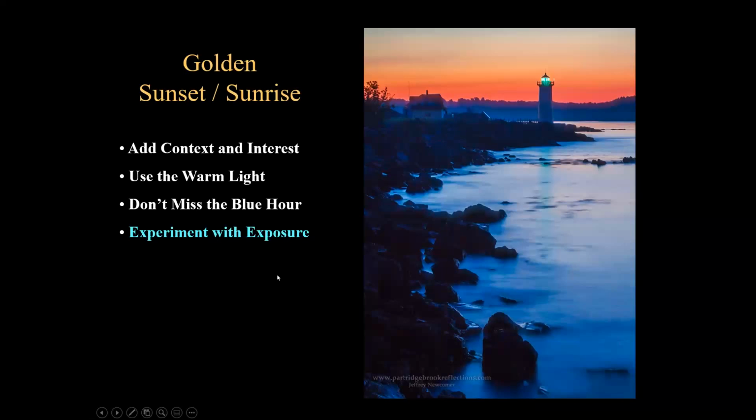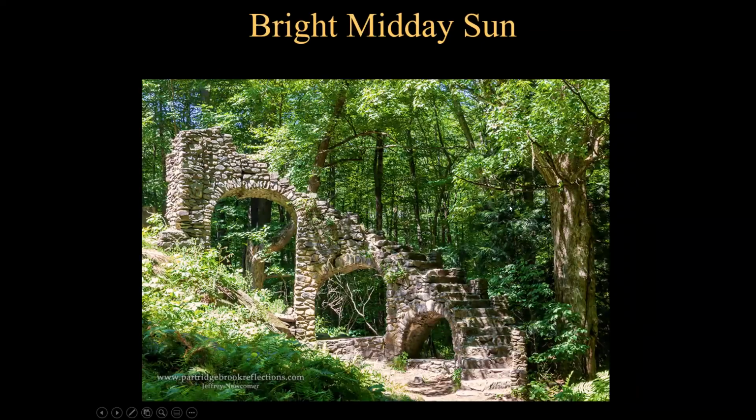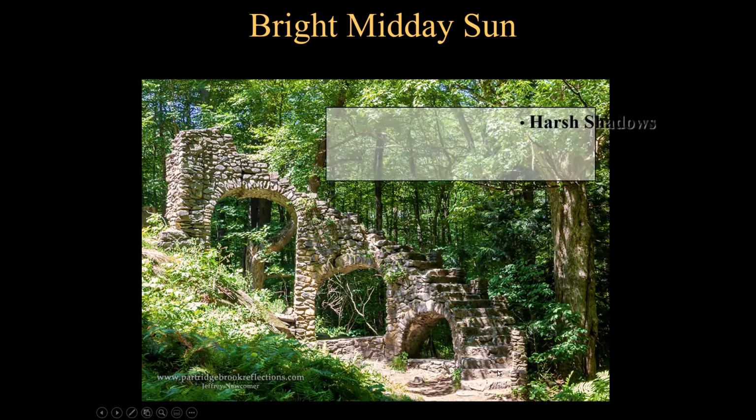Now, opposite from the golden hour, this wonderful time to shoot, is bright, sunny midday sun days. And photographers will always tell you that this is the worst time to shoot pictures. Problems include the harsh shadows between the lights and the darks, which means you have very stark contrast. So you have dark areas and very bright areas. What that means is you have a big dynamic range from brights to darks, which is hard to capture in one picture. You can't seem to get it all in.